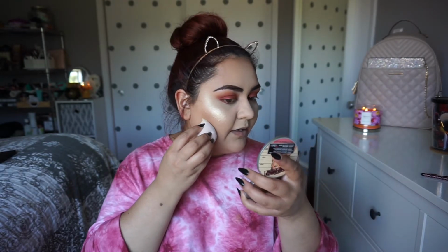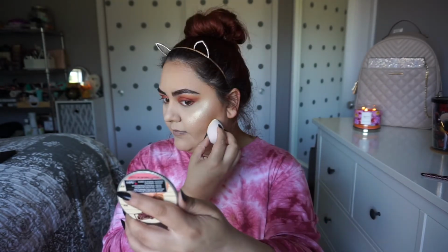Oh, that's why this isn't working out. I don't have the highlighter on this side. I was like, why do you look so sad? You dab on some highlighter. There you go. Taking a little bit of the Black Radiance powder again. Just cutting underneath.